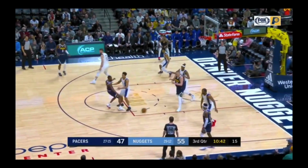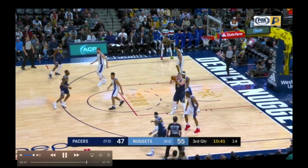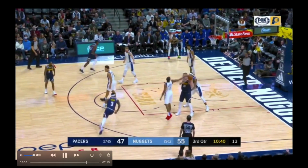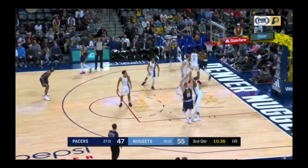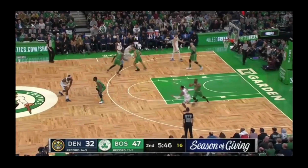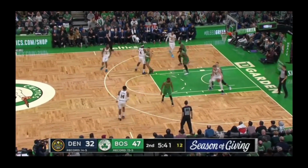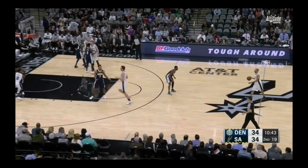All right, gets a deep post touch here. Waits for the cut. Again, see that swipe if you don't pay attention? Right there. All right. Cuts through. Face up. Little jump shot. Slow your roll, I guess. Good. Gets it going baseline. Middle to baseline. Those dribble drops are open all day.